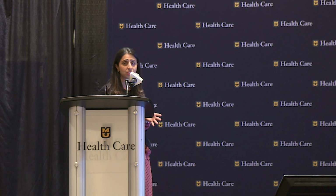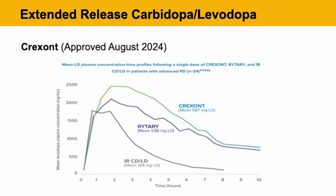So I will switch gears here and just briefly mention some advances in the treatment. So Crexont was approved just 2 months ago in August of 2024. Again, it is an extended release carbidopa levodopa, so nothing hugely different. However, this medication was shown to increase the on time for our Parkinson's patients and also reduce that off time. And so the fluctuations that certain patients experience when they take the immediate release carbidopa levodopa, this was shown to be more helpful.